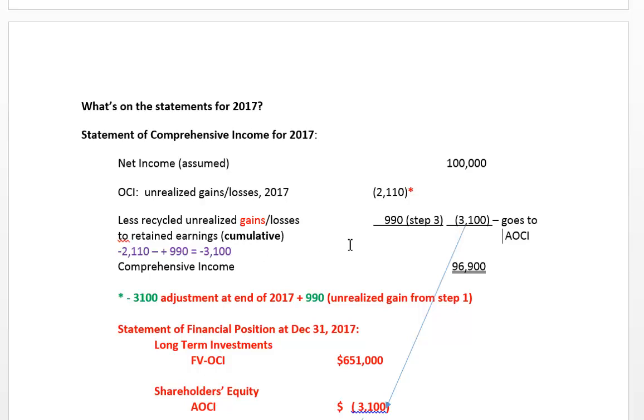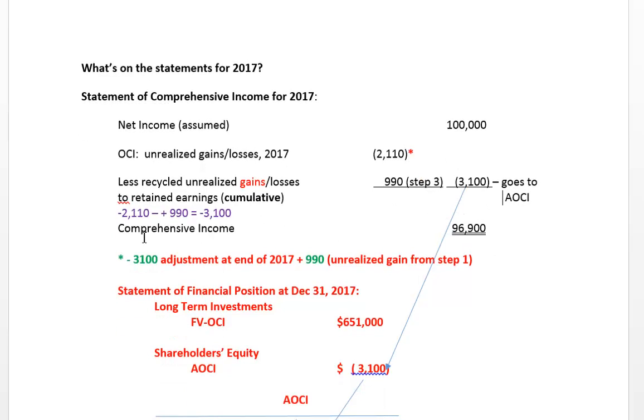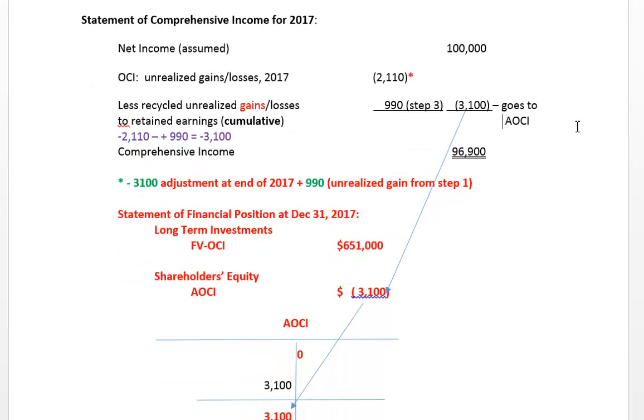So now what will you have? You'll have comprehensive income of $96,900. On the statement of financial position, what will you have? Well, we said earlier that this would go to AOCI. So don't forget, because this is the first year that they've held fair value through OCI investments, they didn't have any balance in AOCI before this negative $3,100 amount, or $3,100 debit, into AOCI.